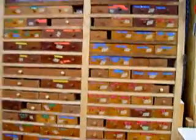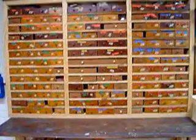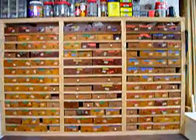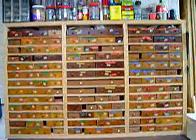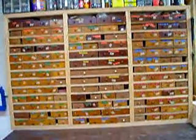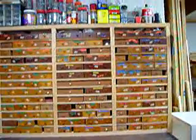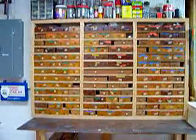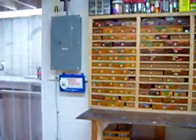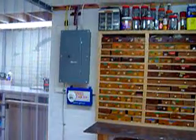Nuts and bolts, screws, nails, washers, all kind of good stuff I have in these drawers. Got this from my father-in-law when we moved him into a nursing home. He had it in his basement. All I did was build the rack around it to house the drawers, and pretty much have everything in there that I could ever think of that I could ever use with regards to screws, nuts, bolts, all kind of good stuff.